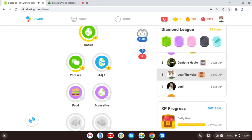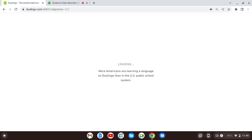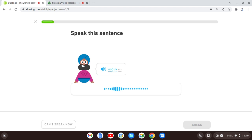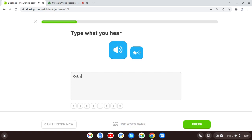Do it. And there's food and accusative down here, but that's for another day when we revisit Turkish. Sıcak. Actually, sıcak. Sen. Sen, that's you. Genç. Çok. Soğuk su. Çok sıcak ekmek.